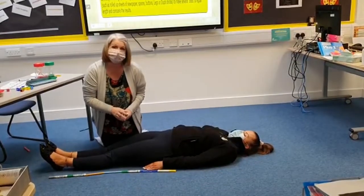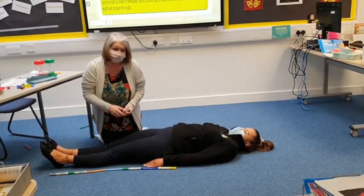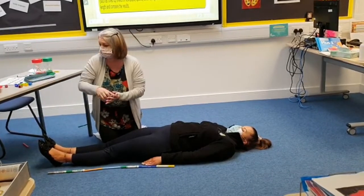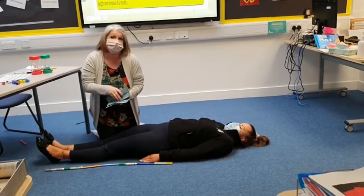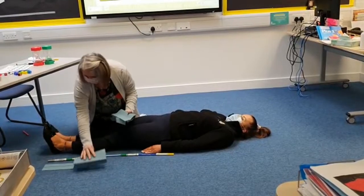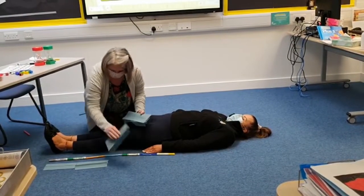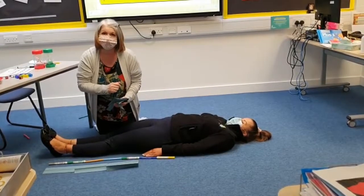I want you to find somebody in your home that you could measure. You could use felt tips. I've got cubes that I can use. Remember, we said we could always use pasta, toilet rolls, egg boxes. I've got paper towels that I could measure with. But as long as I make sure that they all touch each other. So go on, have a go. How long are you?